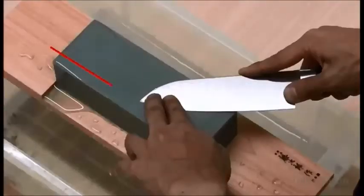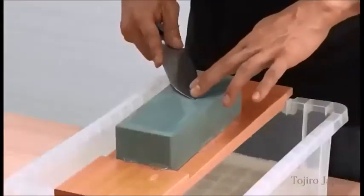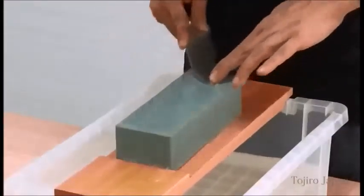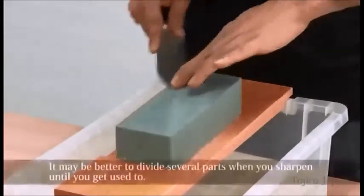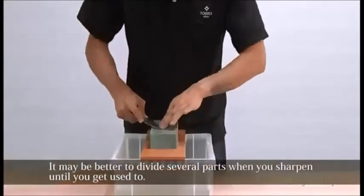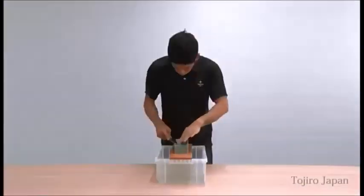Angle the knife 45 degrees against the vertical center line of the whetstone, and put your left hand around the edge where you would like to sharpen it. Let's start from the tip to heel in order. It may be better to divide the areas of the knife into several parts while sharpening it until you get used to sharpening the entire edge.